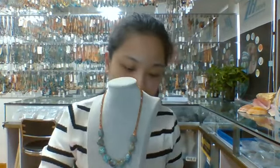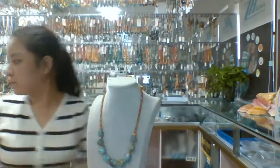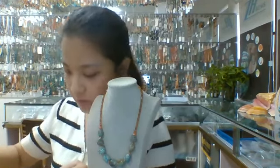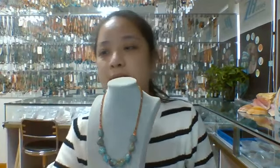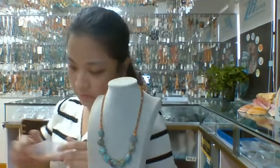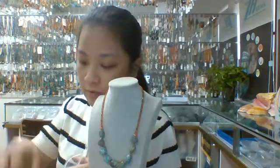It is a really wonderful necklace, I think. You can wear it yourself, or you can find it as a gift. Yeah, I like this wonderful necklace very much. This necklace is about 16 inches long, and I think you will be satisfied with it. And if you like it, please let us know. Okay, that is this really wonderful necklace.